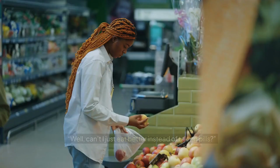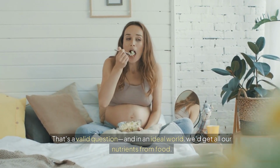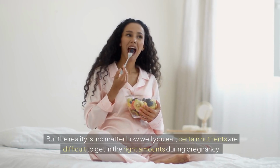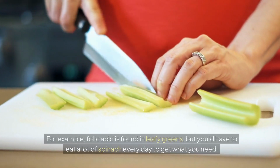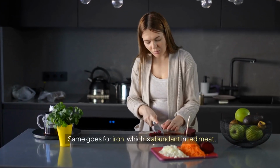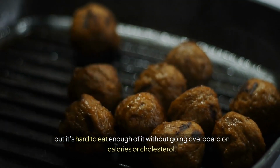Now you might be thinking, well, can't I just eat better instead of taking pills? That's a valid question. And in an ideal world, we'd get all our nutrients from food. But the reality is, no matter how well you eat, certain nutrients are difficult to get in the right amounts during pregnancy. For example, folic acid is found in leafy greens, but you'd have to eat a lot of spinach every day to get what you need. Same goes for iron, which is abundant in red meat, but it's hard to eat enough of it without going overboard on calories or cholesterol.